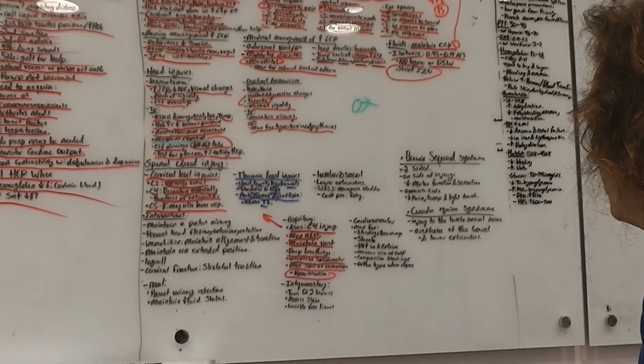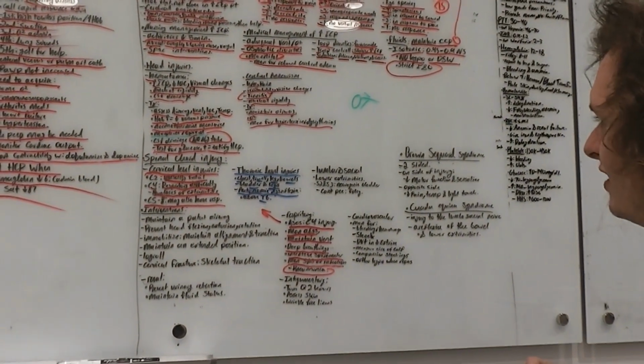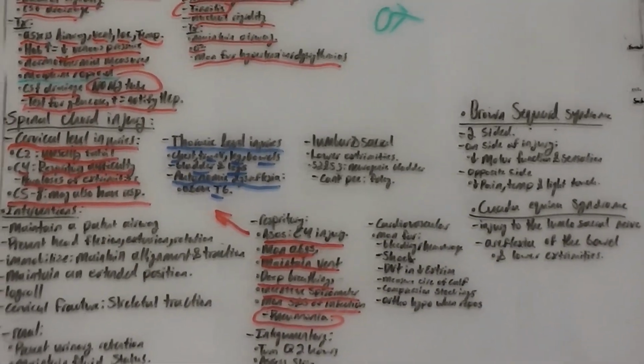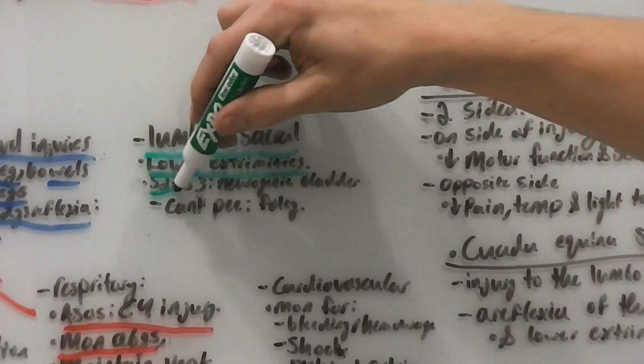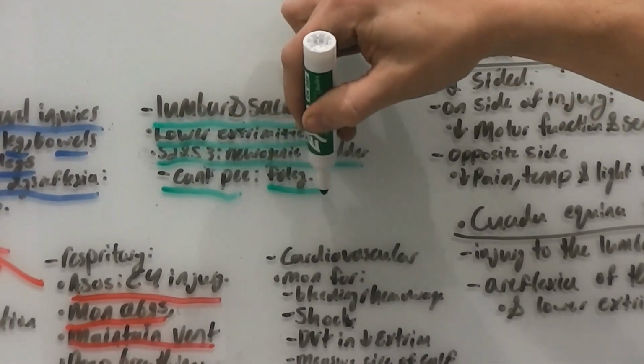Cardio. So next we're going to go into lumbar and sacral. I don't have anything for thoracic level, besides everything. But lumbar and sacral, that's going to be your lower extremities. In the S2 and S3, we can have a neurogenic bladder, which means they can't pee, and we need to do a Foley.